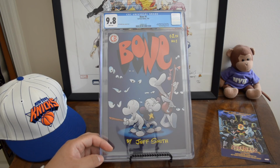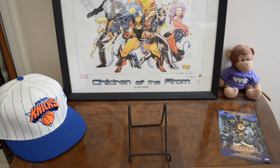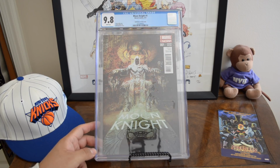I think I talked to a friend of a friend who connected me to somebody in LA that worked in Universal Studios or some movie studio, and they had this and were selling it. So it's good to know people. I'm telling you, it's good to network and know people that can kind of help you out in your hobby. Moon Knight #1 from 2014, just a classic Bill Sienkiewicz cover in my opinion.